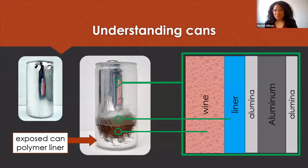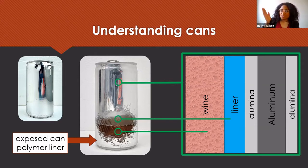So let's jump back to the anatomy of the can, if you will, and look at the cross section. We know that there's a liner, and we can also see illustrated here some other barriers between the aluminum. So we have alumina as well. And so the takeaway, as I said, was that the wine isn't in direct contact with aluminum. There are barriers that prevent, or should prevent, their interaction.